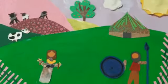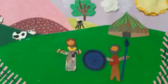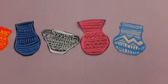It is believed that they came here in search of the precious metals copper and gold, needed to make valuable objects such as weapons and jewellery. They brought knowledge of these metals and metalworking to Ireland. The Beaker folk got their name from the distinctive upside-down bell shape they used to produce their pottery.